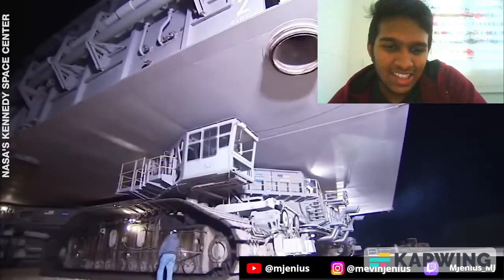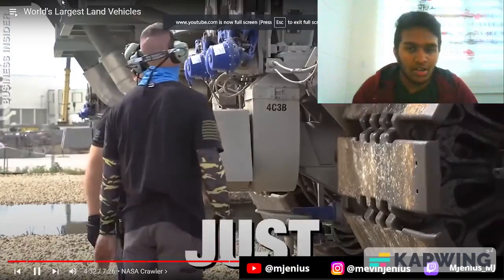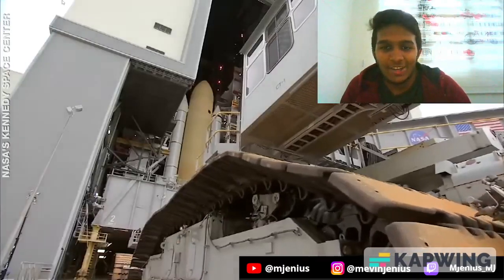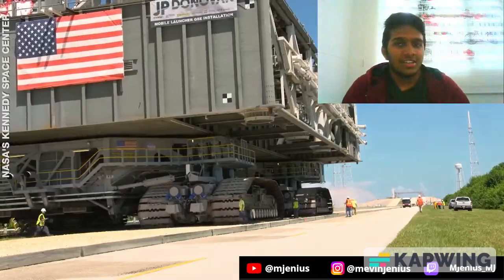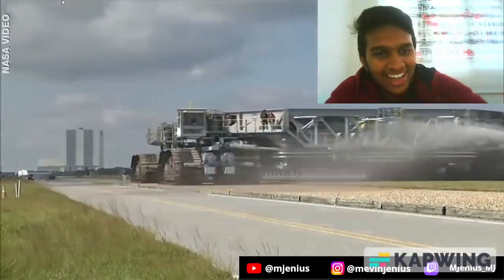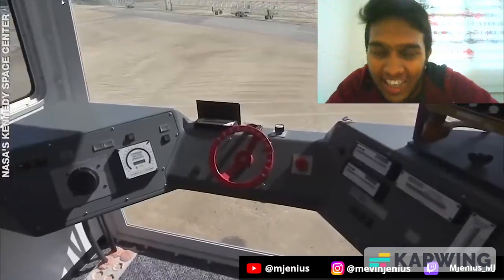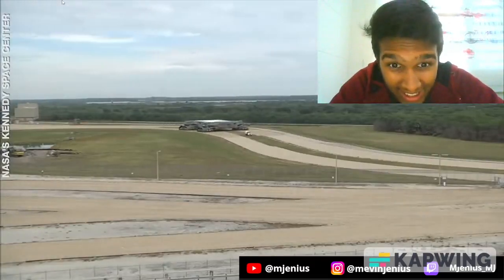But this big guy isn't built for speed. So while it can carry 50 million pounds at just 1.6 kilometers an hour, when it's not loaded, it has a whopping top speed of 3.2 kilometers an hour. It has two operators at opposite corners, so instead of reversing it, the driver just walks to the other corner and drives it in the opposite direction. But that doesn't mean that navigating it is easy. In fact, taking turns is one of the crawler's biggest challenges.